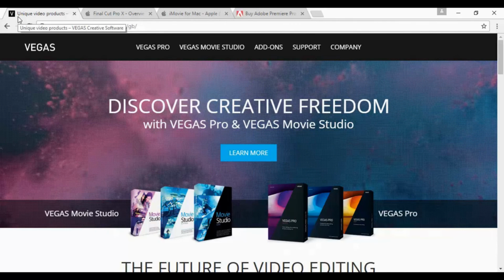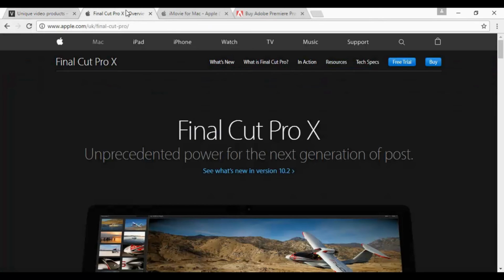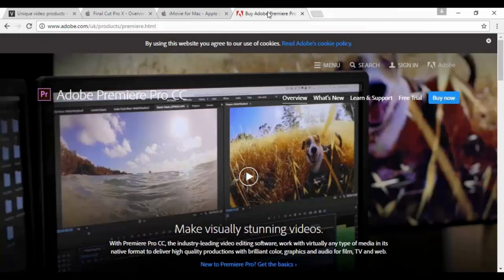There are plenty of options here, which include Sony Vegas, Final Cut Pro X, iMovie, and Adobe Premiere with After Effects. Your choice will depend on personal preference, budget, and your computer. But either way, you will need a professional editing suite in order to make your videos look the part. This is what you'll use to cut and stitch together your footage, and it's what you'll use to add things like music and logos.